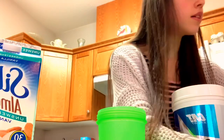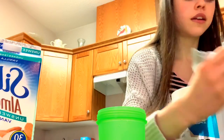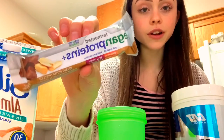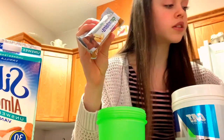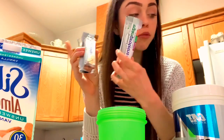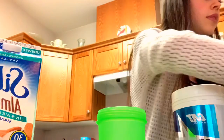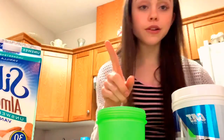I also have an apple. And then I even have a vegan protein bar. These are my most favorite ones ever. This one's peanut butter chocolate. They have strawberry cheesecake. They have maple walnut. They have a dark chocolate almond. And then I just have one of those. And then I have one Laura bar.